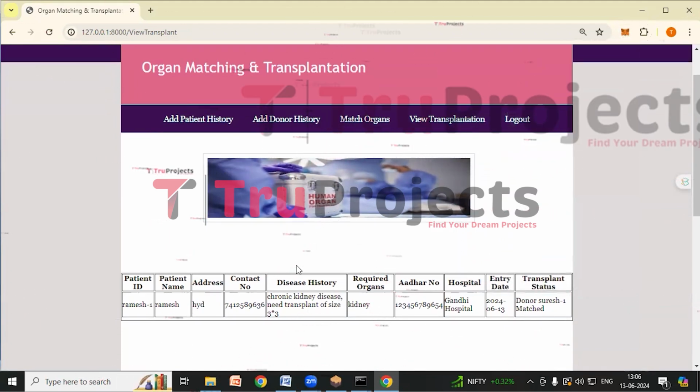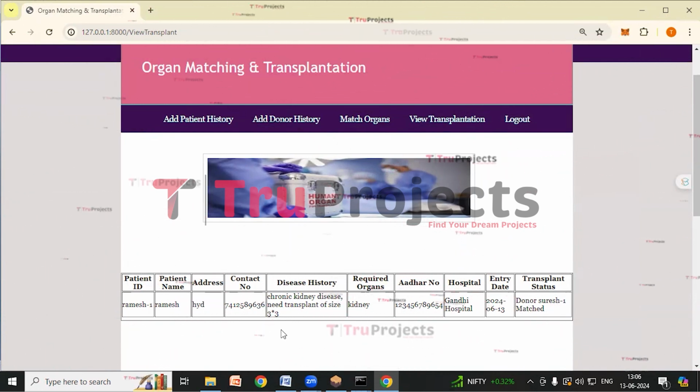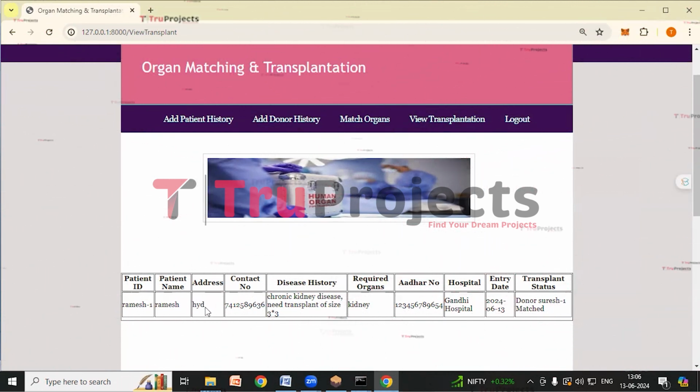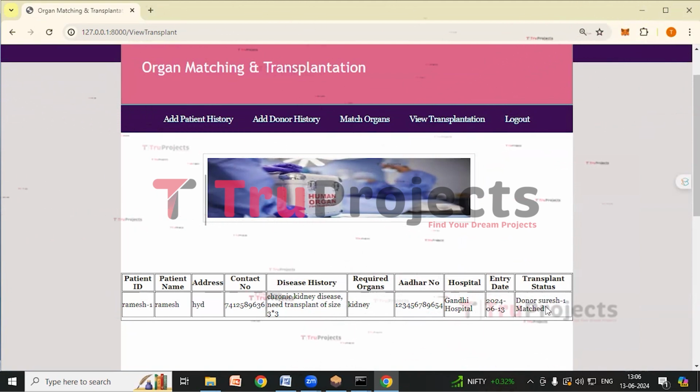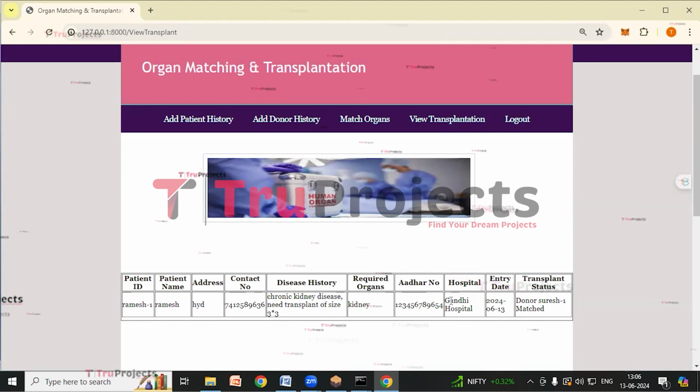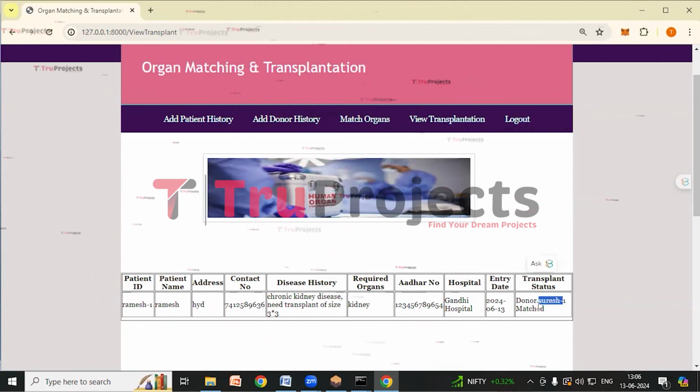Now, by clicking on this view transplantation link, here we can view all the matches. So we can see all the details of the patient: patient ID, patient name, contact details, disease history, organs they're requesting for, and other details. So in this last column, hospital can see which donor organ has been matched or which donor organ has been assigned to this patient. So we can see donor Suresh's organ has been matched with Ramesh.